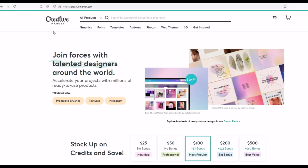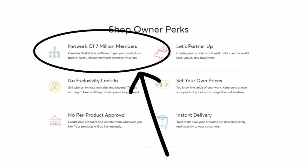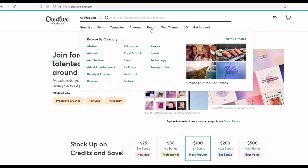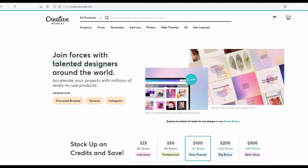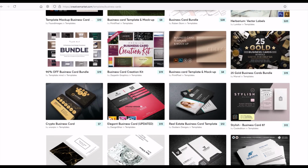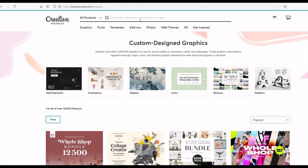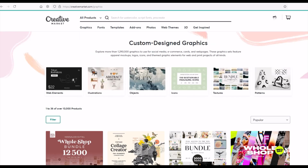Option number 1, Creative Market. Creative Market is a massive global marketplace. They have over 7 million members. You set your own prices. There's no exclusivity, meaning you can sell your digital products on other sites as well. Creative Market sells lots of different types of designs, like templates, graphics, and fonts. They also sell add-ons for existing software like Photoshop, Illustrator, and Procreate. It's really a digital designer's dream.